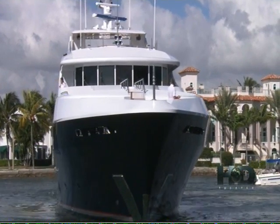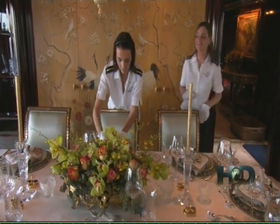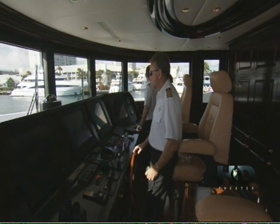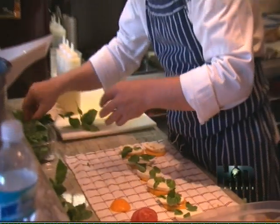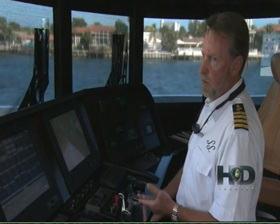Hospitality is also in plentiful supply, courtesy of a year-round staff, most of whom live on board, so the Lady Linda can leave port at a moment's notice. On the Lady Linda, we carry 8 crew. When the owners come on the boat, we have 5-star service from one end to the other on the interior. Everything they want.